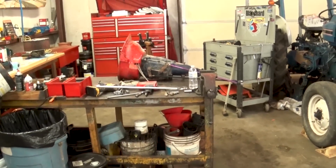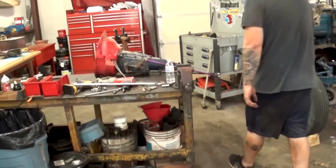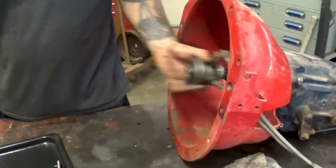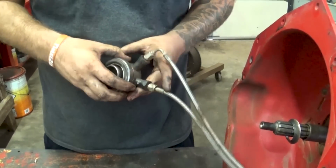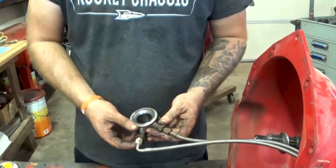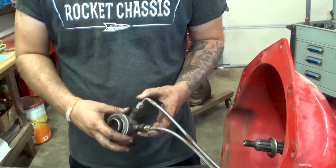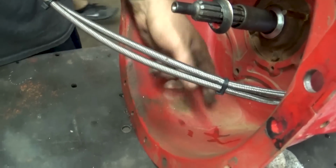So we have the engine out, transmission and bell housing have been taken off. It was the slave cylinder. Yeah, it was leaking around. So it was leaking, right around in here and around here. I thought it was maybe the fittings, but this is dry, or it's been dry. And you can actually see a little bit where this stuff's been going.